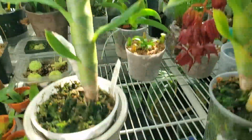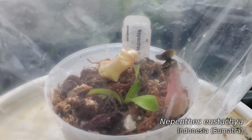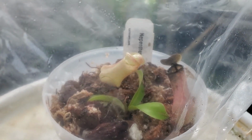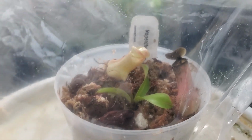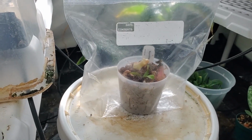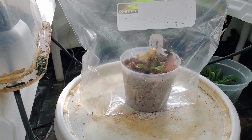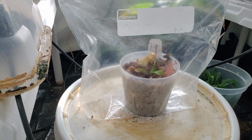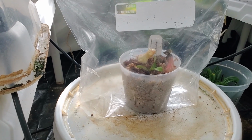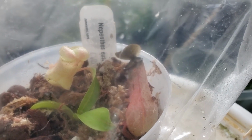It's a Nepenthes eustachya. I got this one because the pitchers are hot pink with pink stripes, and it has a really interesting bright peristome, the collar that goes around the opening there. Right now I'm doing what's called bag acclimating, where you pot the plant up out of shipping and then put it in a bag and leave a little bit of the bag open at the top so that the humidity around the plant stays high. In spite of that, it is losing its pitchers.